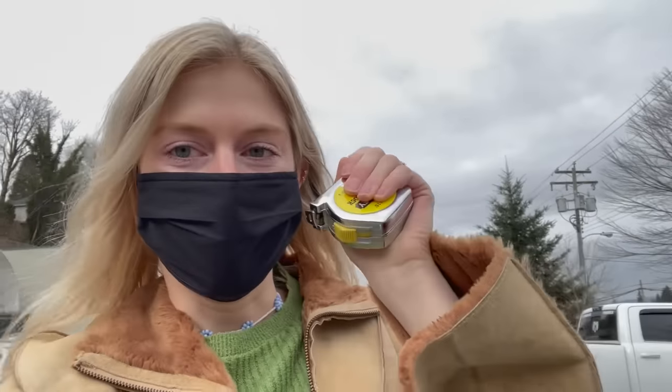I just found the most perfect dresser for my bedroom, even though I already just bought a dresser, but I'm thinking about getting this one and maybe selling the other one I just bought. I don't know. Oh my goodness, it's perfect. I'm just seeing if it will fit in my car. I just got my tape measure.